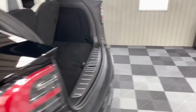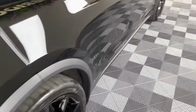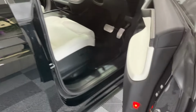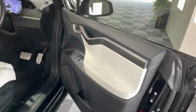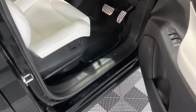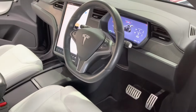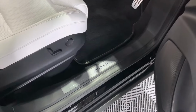Moving on to the driver's side. Now all the doors open automatically, so as you approach the car with the keys in your pocket, they'll pop open for you, or the driver's door pop open, ready for you to step in. You've got the electric memory heated seats. You've got the heated steering wheel, that's all part of the winter pack. Even the wipers and the washers are heated as well. P100D plates there.